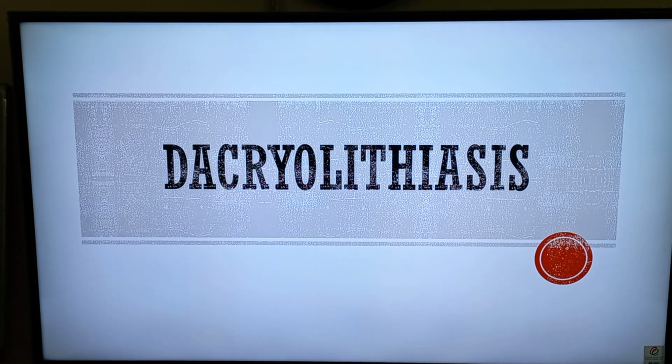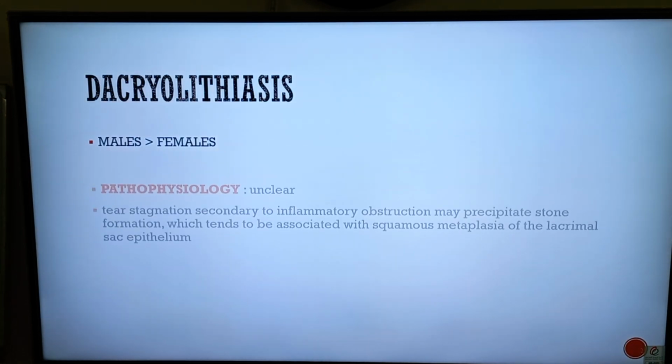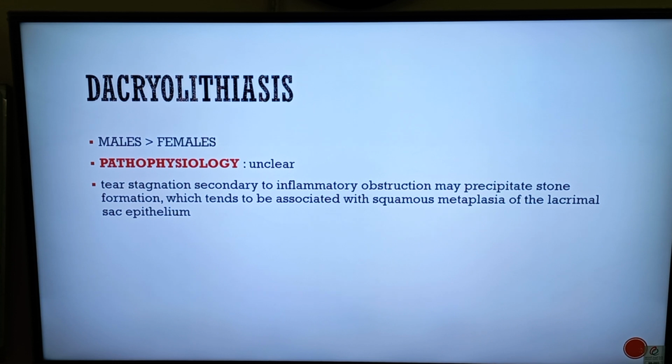Moving to the next acquired disorder, which is dacryolithiasis. It is more common in males as compared to females. The pathophysiology is unclear, but it is thought that tear stagnation, which occurs secondary to the obstruction of the lacrimal drainage system, may precipitate stone formation, which tends to be associated with squamous metaplasia of the lacrimal sac epithelium. We know that the normal epithelium of the lacrimal sac is columnar epithelium, stratified columnar epithelium with goblet cells. So squamous metaplasia occurs, which tends to precipitate stone formation.